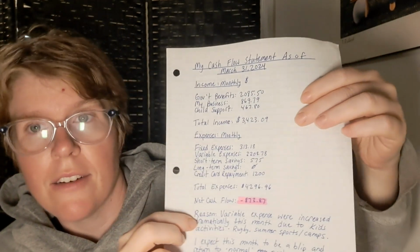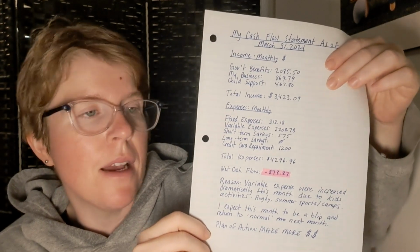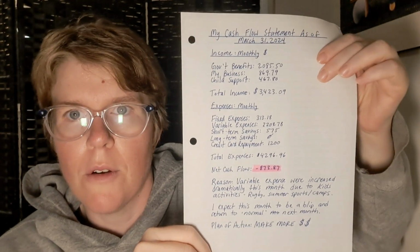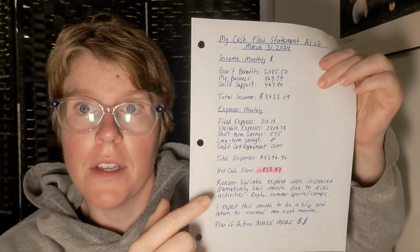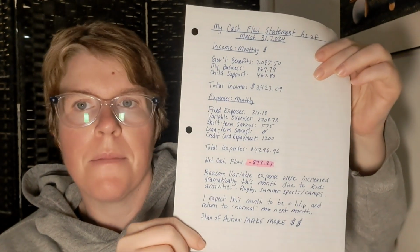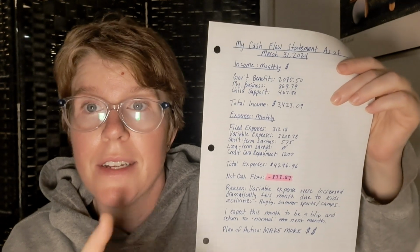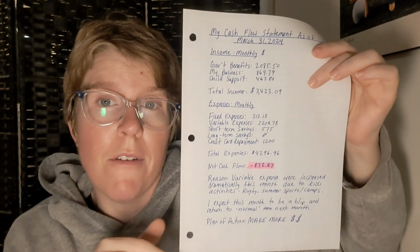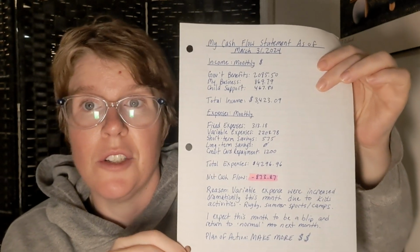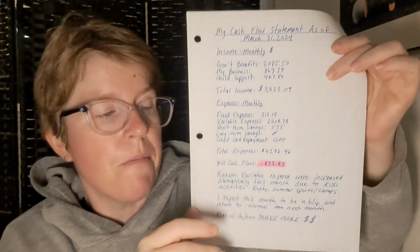So I put a reason here. I always put a reason of like, why is it so bad? Because I do this monthly, so I know why. I can still remember the same month of all the expenses that I had. Otherwise, I don't know about you, but I lose track of time very easily, and I would probably have no idea if I did this quarterly why throughout the whole quarter was it so rough. That's why I like to do my personal financial statements monthly.